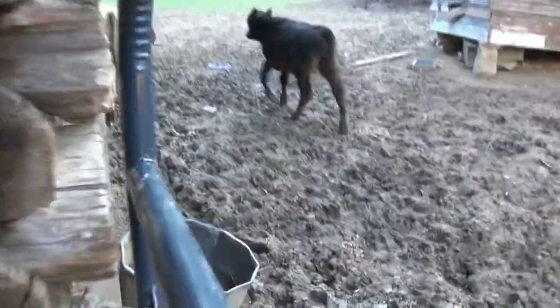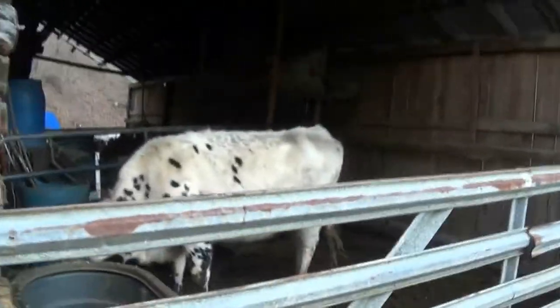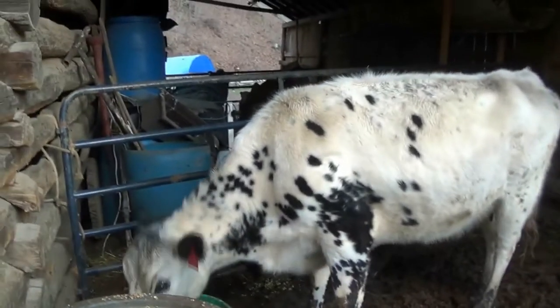So we're going to put this calf back over here with Mom now and let him stay inside for a little bit in the other side of the barn, because Mom's just not very happy without her little boy. So here's Mom right here. We're going to put her and the calf over here and drop some hay in here for him.